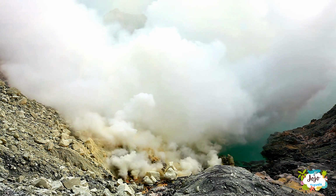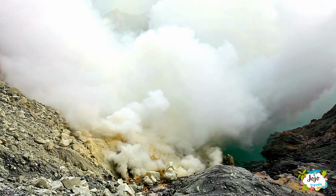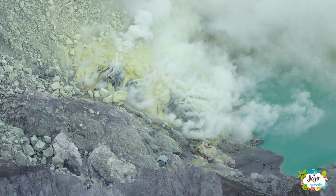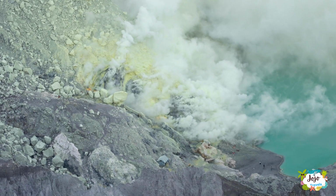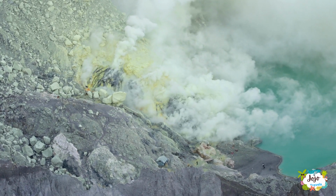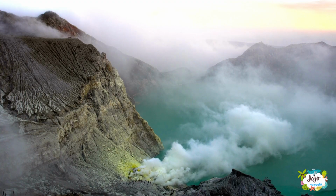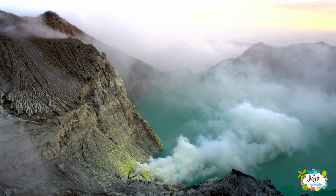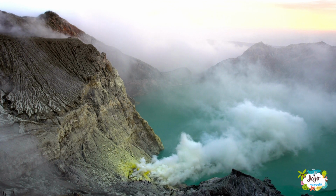From the starting point of the hike, it takes around 1 hour to reach Kawah Ijen base camp, and from there it takes around another 2 hours at a moderate pace to reach the peak. You don't have to be super fit to undertake the hike, but do keep in mind that it's quite steep. Once you reach the peak, your guide will instruct you to put your gas mask on to protect your lungs from the sulfuric gas.